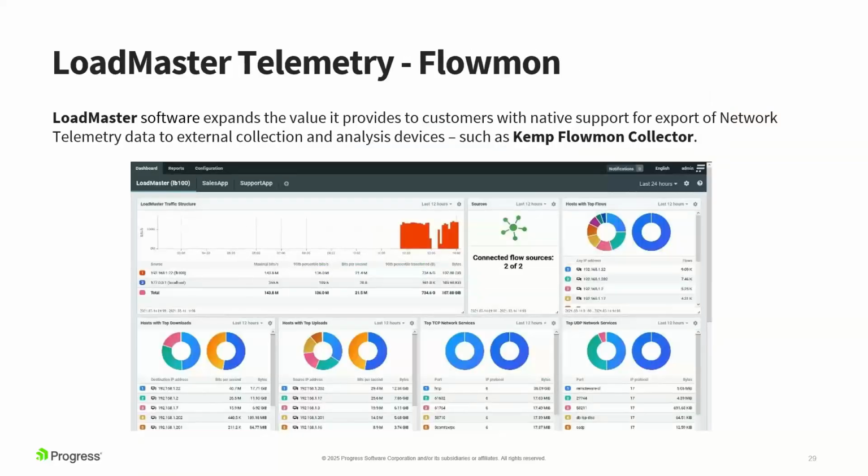The other added benefit of working with us here at Progress is because we've got some parity between our other systems, our other solutions, and LoadMaster has been expanded out to include the Flowmon side of things here. So Flowmon is a network performance monitoring and diagnostics tool, but it also gives you an element of security in terms of anomaly detection. So that is looking for things like ransomware protection.